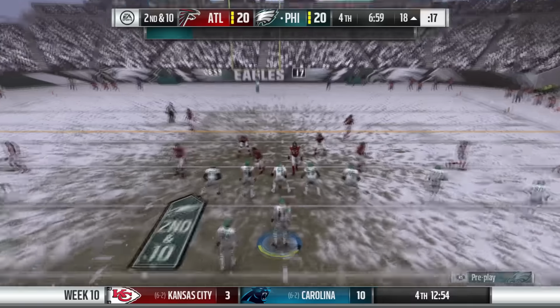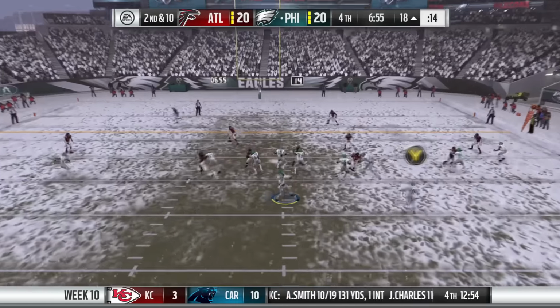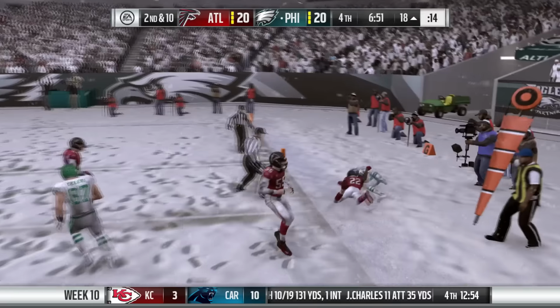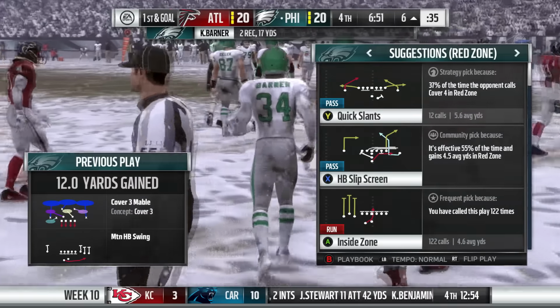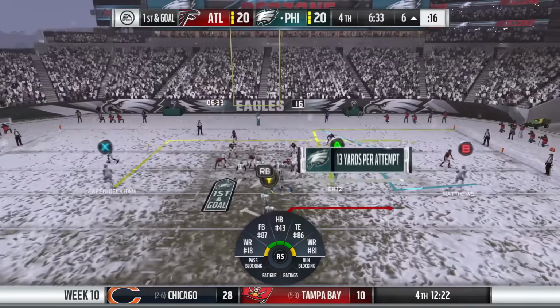So unfortunately, Atlanta's been able to move the ball, but after that sack, we were able to stop it and get the ball back. We're now on the 18 as we hit Kenyon Barner here for a nice 10-yard gain. Yeah, I'm trying to cut out. I do a lot of dink and dimes, especially in this game where the weather's bad and I don't want to throw an interception with Carson Wentz. So that's why I cut right into when we're in the 20.